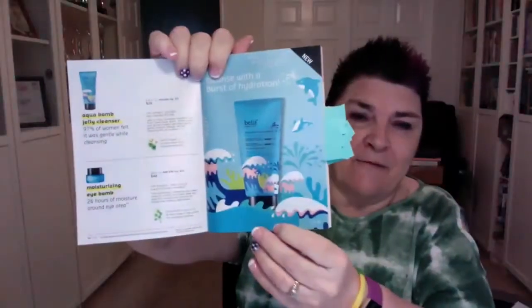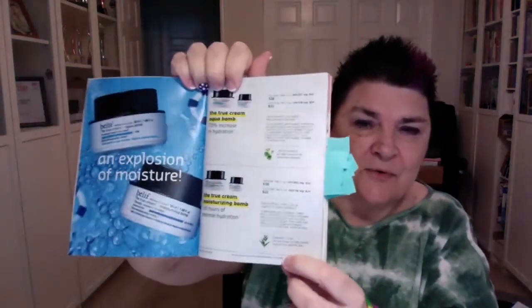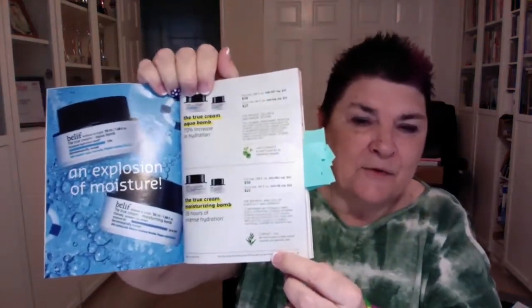And then, of course, we have our full-size belif Jelly Cleanser and our Eye Balm. The belif is the #1 top-selling product at Ulta and Sephora, so pretty exciting. And then there's our creams. Full-size cream, the True Cream Aqua Balm, and the True Cream Moisturizing Balm. And then, of course, we have our new high-end luxury products.